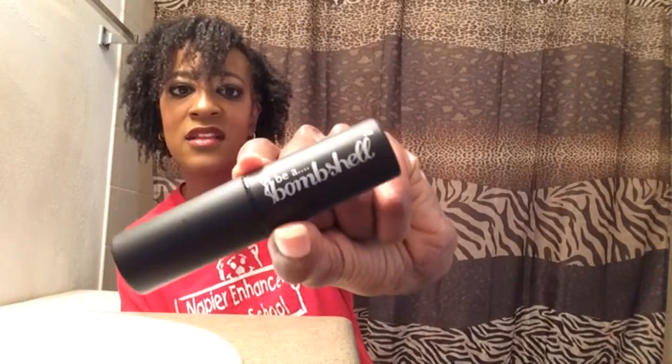This here is from Bia Bombshell Cosmetics, and I love Bia Bombshell. This is the one stick, and the color I got is Girl Crush. That's what the packaging looks like there. The other side of the packaging is just your ingredients. Let's see what Girl Crush looks like. I like their one sticks because you can use them as blushes, for your lips, pretty much anything. And that is the color that I got.